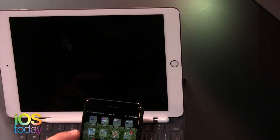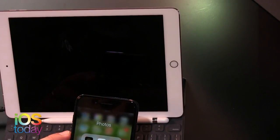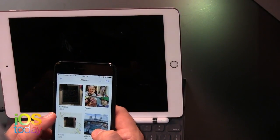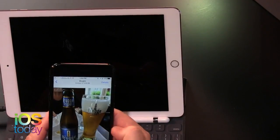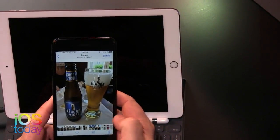Yep. Actually, I was going to show you a swipe up tip, because you mentioned swiping up and how useful that is. This one I had never heard of. This is wild. When you're in Apple's Photos and you're looking at a recent photo, let's say of a beer. I was in Belgium. I took a picture of my beer. Did you know this? Get ready for this.